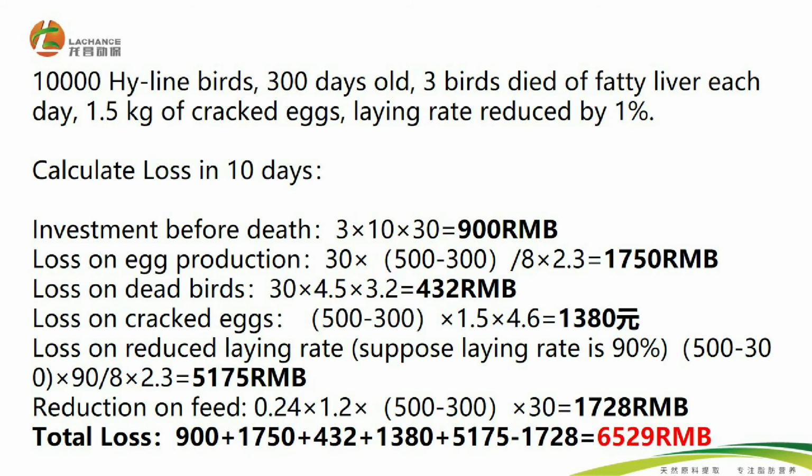Let's see another trial on layers. The following data is provided by our customer in Shandong province in China. 10,000 Hyline birds, 300 days old, 3 birds die of fatty liver each day, 1.5 kilograms of cracked eggs, laying rate reduced by 1%.